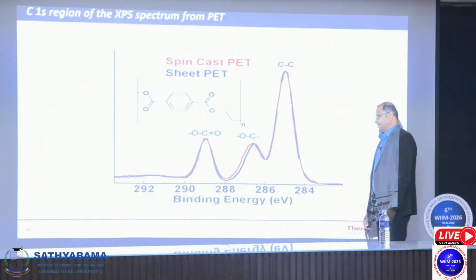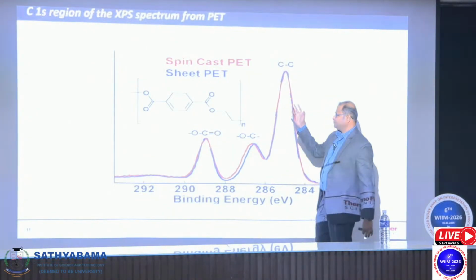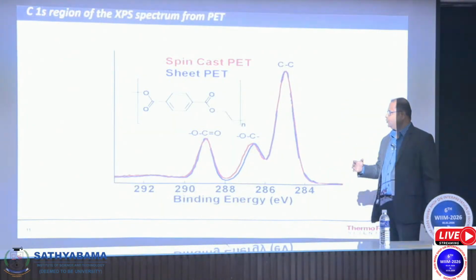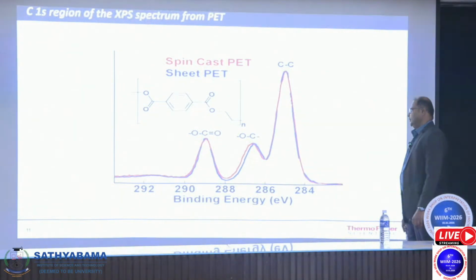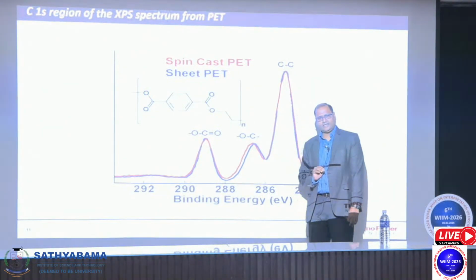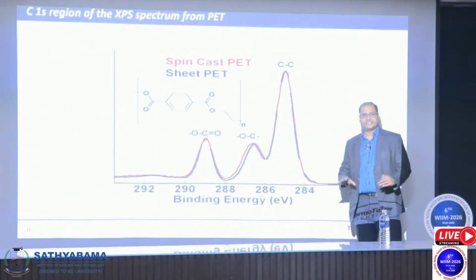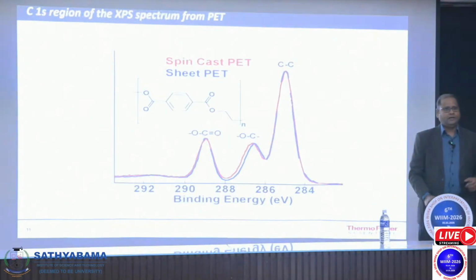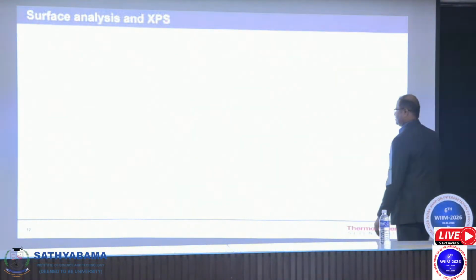For example, on this slide, there are two kinds of polymer which are very similar: the spin cast polyethylene terephthalate, and the sheet polyethylene terephthalate. Both are pretty much similar polymers, but they vary in chemistry. So if you want to understand the difference in chemistry, then you do a high resolution scan of both these samples. That's how sensitive and accurate the XPS technique is, where it can bring out the mild differences in the chemistry between two similar materials.